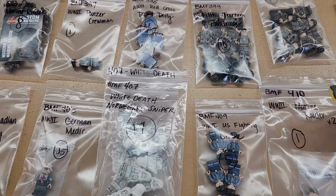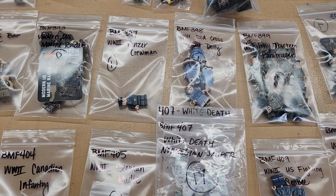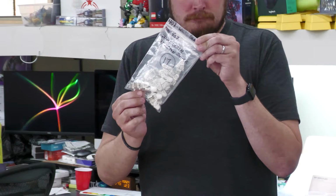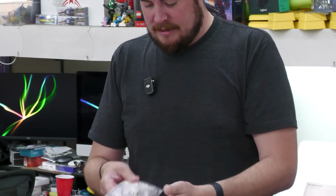So this is unique in that these are pulled from our standalone minifigs. We had some parts left over, and our chief of operations just went through and said, okay, what can we assemble? So yeah, White Death. This is a great figure. Get it. White Death. You're not going to see that again.